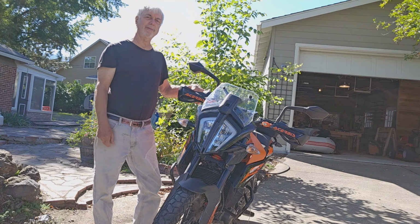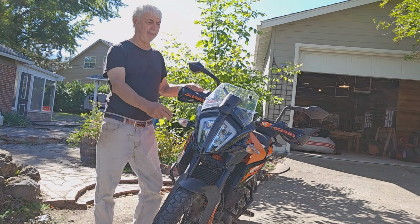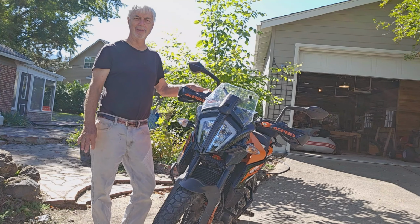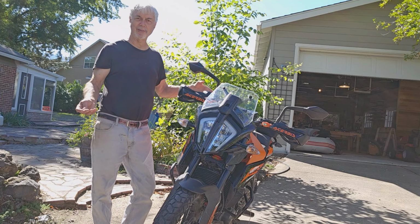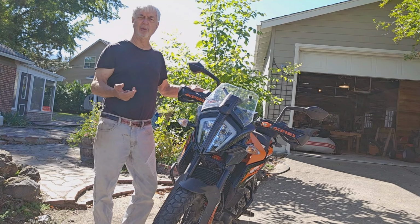Well, one thing I discovered right off the bat when I bought my 390 Adventure is that the windscreen in the front is very small. So I was wondering, is it going to really work or not? Is it going to deflect the wind, and especially the noise?